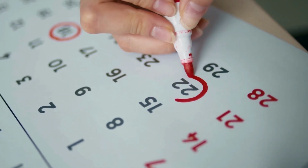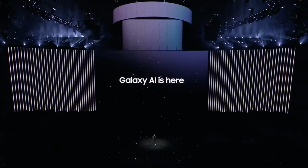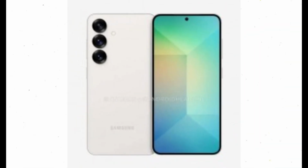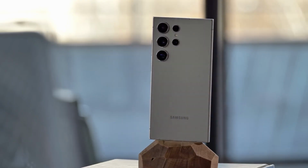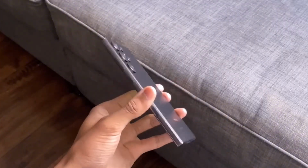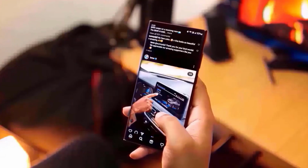Mark your calendars for January 22, 2025, when Samsung's Galaxy Unpacked event will unveil the S25 series. While the base S25 and S25 Plus models offer excellent features and vibrant new colors, the Ultra stands out as the ultimate flagship. And with rumors of a Galaxy S25 Slim model launching later in the year, Samsung seems poised to cater to a diverse range of users.